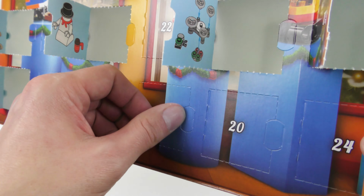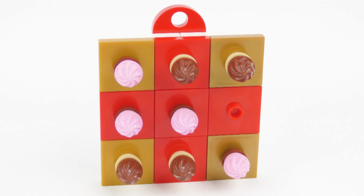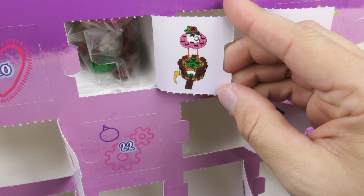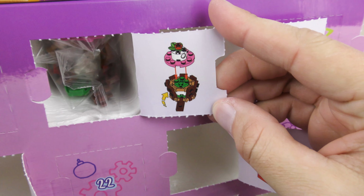And finally we've got door 16 of the LEGO Friends calendar, which is proving to be rather good this year. Yesterday we got what we think is a buildable tic-tac-toe game, so let's see what we've got behind door number sweet 16. That's the one, yep. Let's have a look. And we have... oh, what is that? Maybe some kind of Christmas cake? I don't know. We will build that and try and figure out what it is.